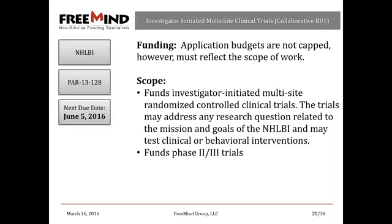This deadline is June 5th. So again, not very far in the future, especially since, like I mentioned, you should definitely be in contact with the NIH in advance. So again, if this is up your alley, please do get going as soon as possible.